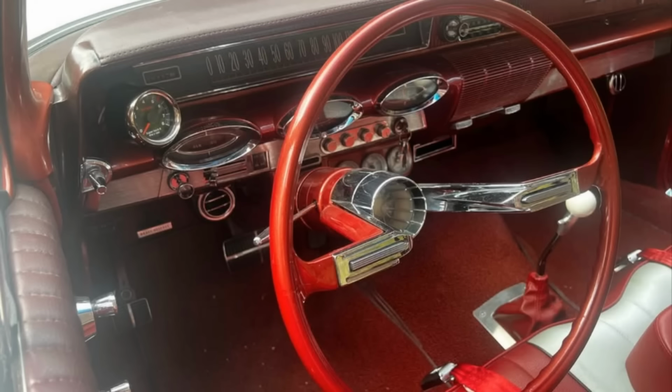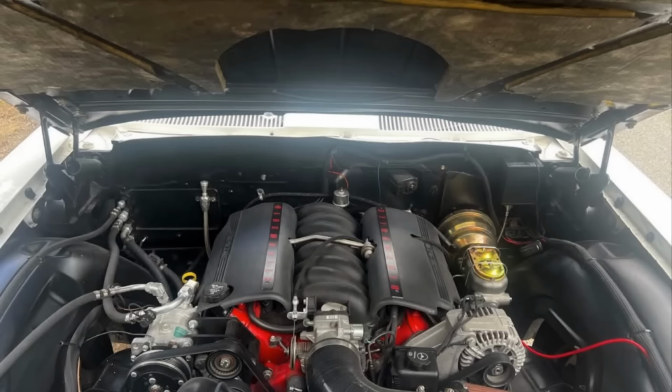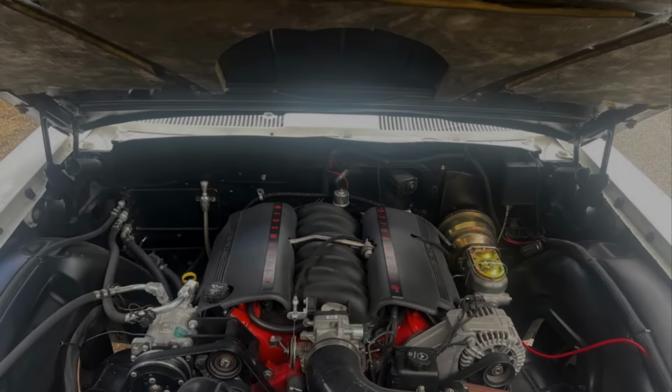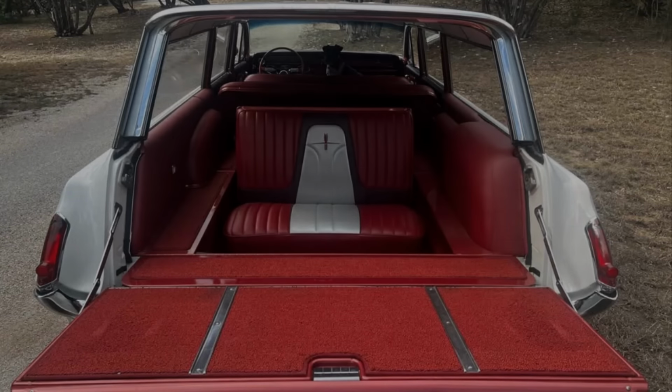Riding on 18-inch wheels wrapped in new tires, this Olds combines period presence with a contemporary touch that complements the rest of its resto-mod build. The stance and overall finish suggest a high-quality restoration carried out with attention to both style and performance.